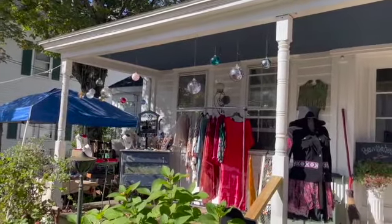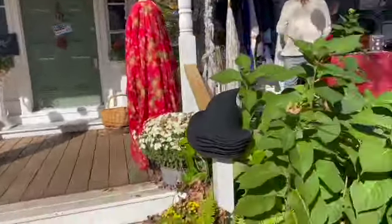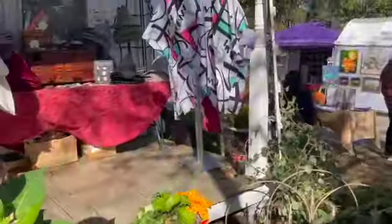I really liked how they hung all the glass ornaments from the porch. That's a really interesting way to display them. I never thought of that.